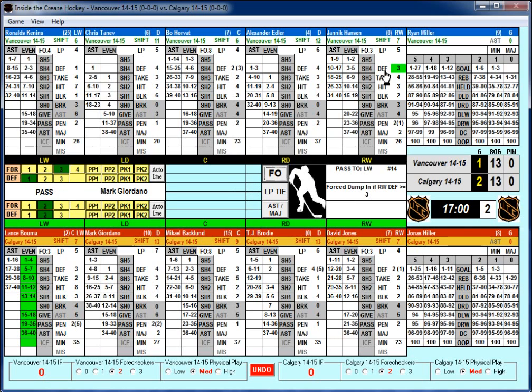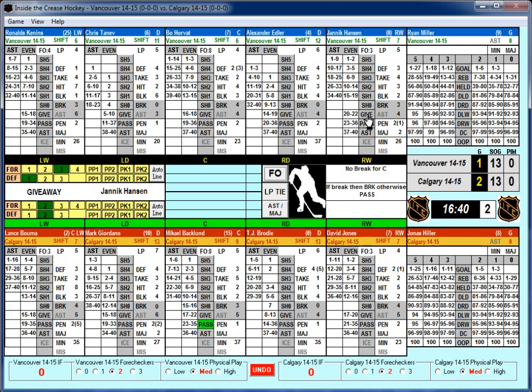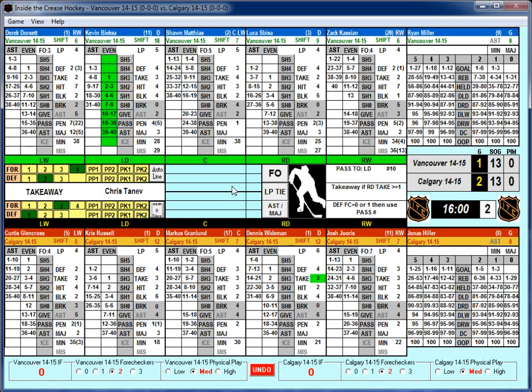Force dump in, yes it is. Goalie recovers, gives it to Alexander, who gives it to Hansen for a 20. Uh-oh, Hansen's going to, and Backlund is unable to do anything with it. We have a takeaway by Tanville. On a line again. Taken right back by Weidman.